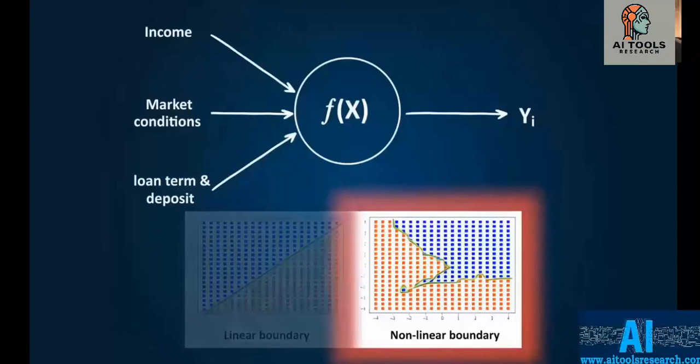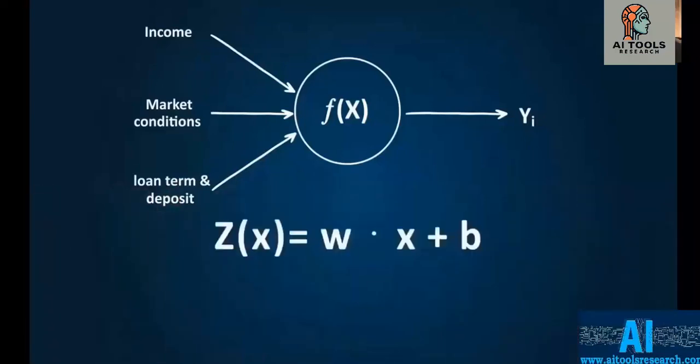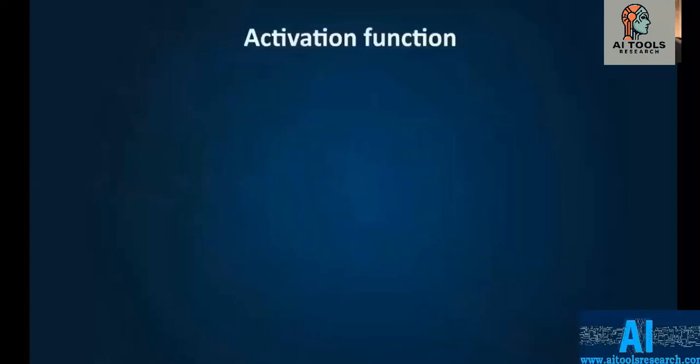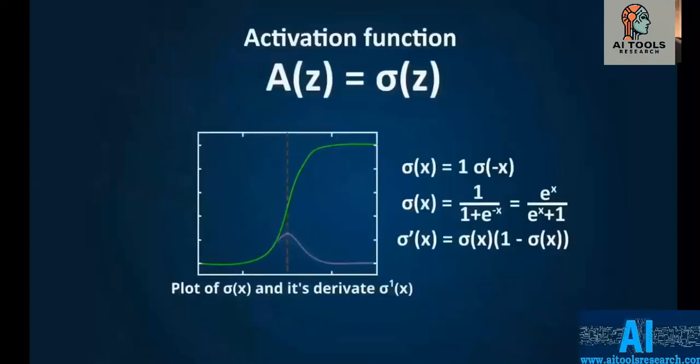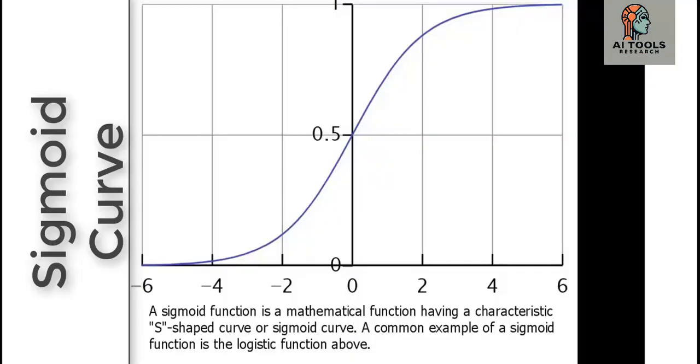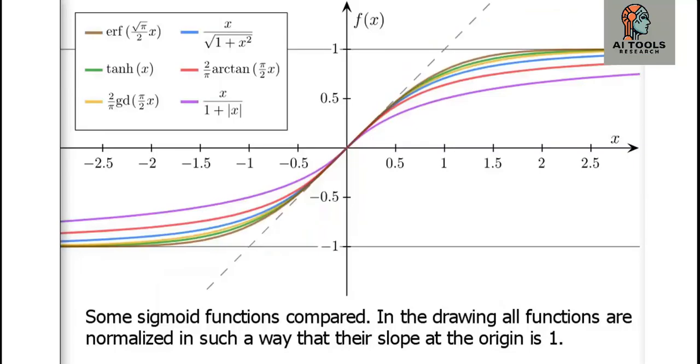A problem like this is solved by using a mathematical trick, which is called an activation function. The activation function is represented by an A in this formula, and it's a mathematical function we apply to our output Zx. There are different choices for an activation function, but a good example is the sigmoid function. A sigmoid function is a mathematical function having a characteristic S-shaped curve, also called a sigmoid curve. It is a bounded differentiable real function that is defined for all real input values and has a non-negative derivative at each point and exactly one inflection point. An example of a sigmoid function is like this.